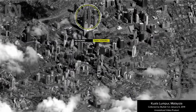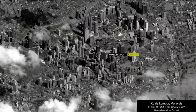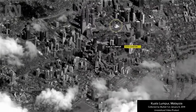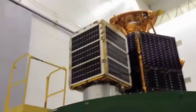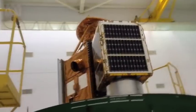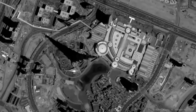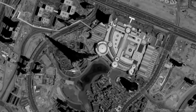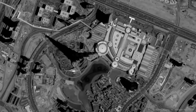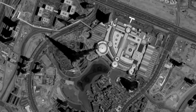Well, we're very excited about acquiring Terabella. They have slightly bigger satellites. They're about the size of a mini fridge, and they weigh about 120 kilograms a satellite. What that enables is higher resolution imagery. You still can't see or identify a person with this sort of imagery, but you can see more detailed things about buildings in urban areas.